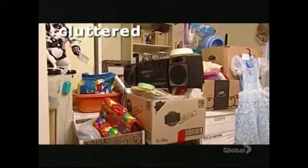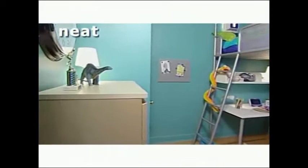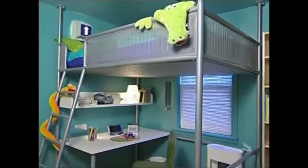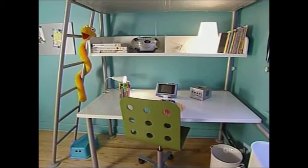Before, this room was piled high with Robert's clutter, rendering it useless. Now, it's a fun and functional bedroom for Brandon. This is great. I would never imagine you could get this in here. A bed, a desk, a dresser. Not a little bed. Like, it's a big bed. This allows us to maximize the vertical space in the room. We've got the desk underneath to play his video games, do his homework, some quiet reading.